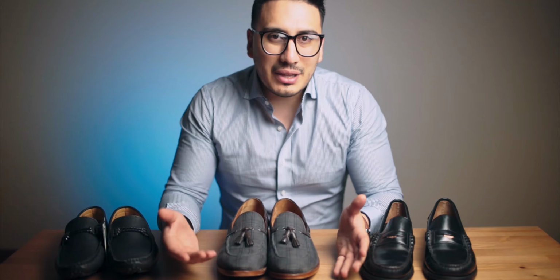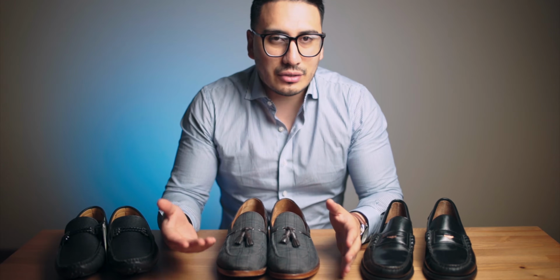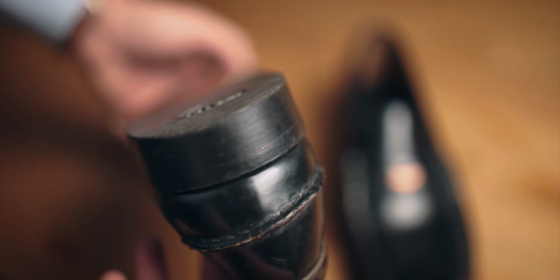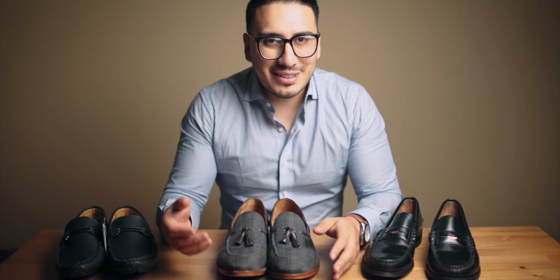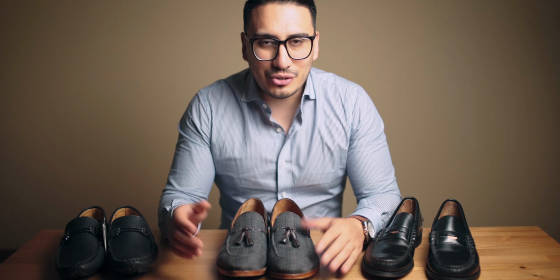So maybe some denim and maybe a polo could go with it, or maybe a dress down shirt and a tie or something like that. So definitely a lot of ways that you can dress up or dress down these shoes. You can basically just slip these on and go right out the door, and you're going to look good no matter what you're wearing.